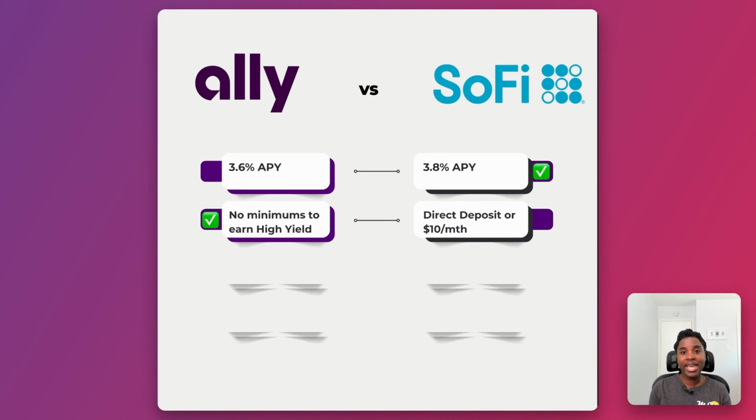Now, if you do not have direct deposit and you do not pay the $10 a month with SoFi, you can still earn a rate of 1%, which is higher than most traditional banks. But in order to earn that highest interest rate, you do have to have direct deposit of any amount set up or pay $10 a month in order to earn it.